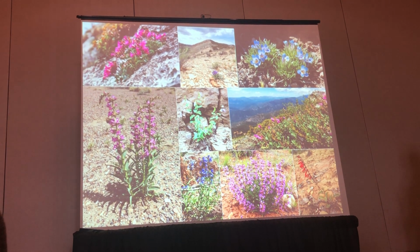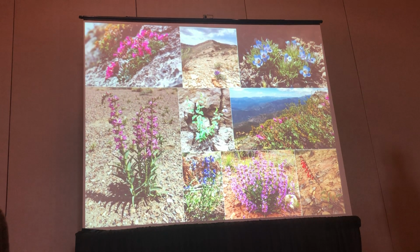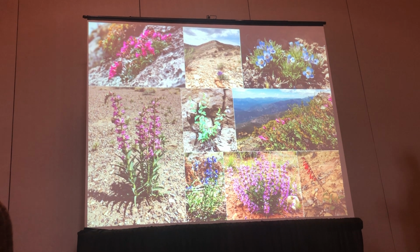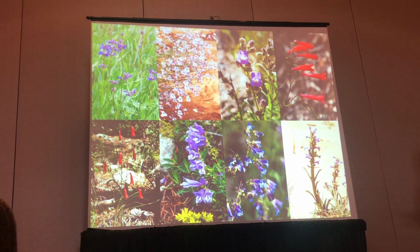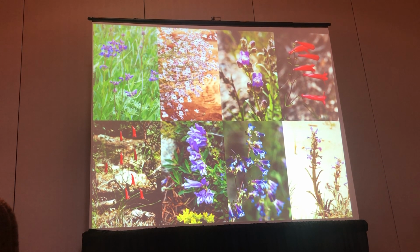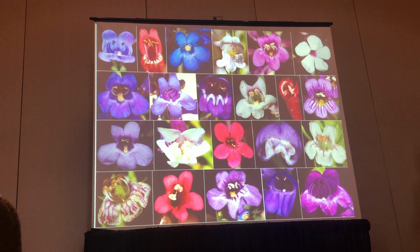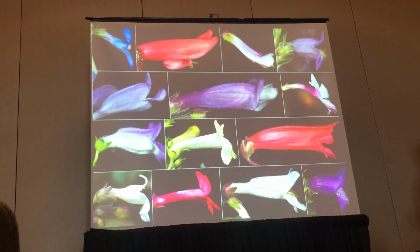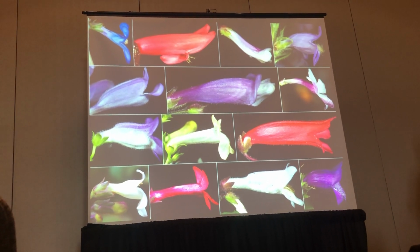So I just want to give you some pictorial porn here of how beautiful Penstemon is. It has a wide diversity of morphologies, from habit to leaf morphologies, to inflorescence morphologies, to... get this to switch, there we go. Isn't that beautiful? That is the coolest genus, I swear to God, I'm so lucky to work on this genus. And a lot of the diversification we've hypothesized has been due to pollinator selection and the pressures on floral diversity.